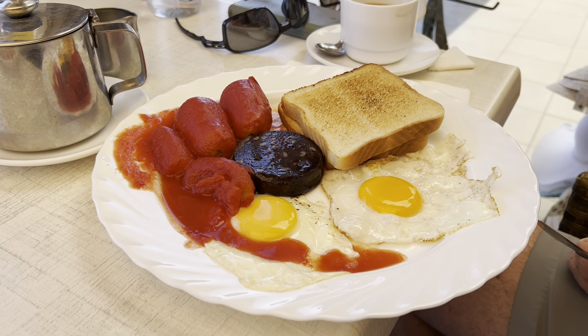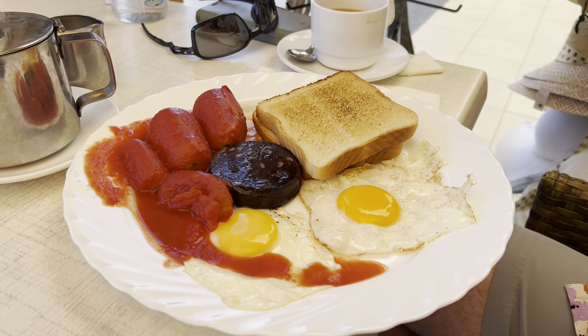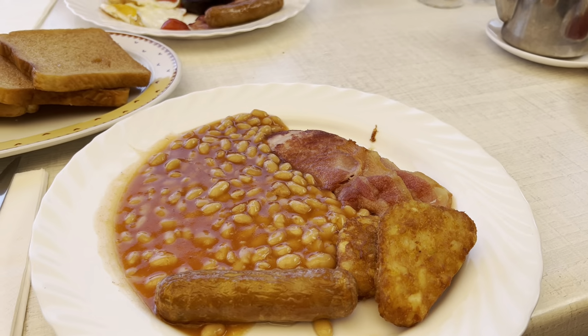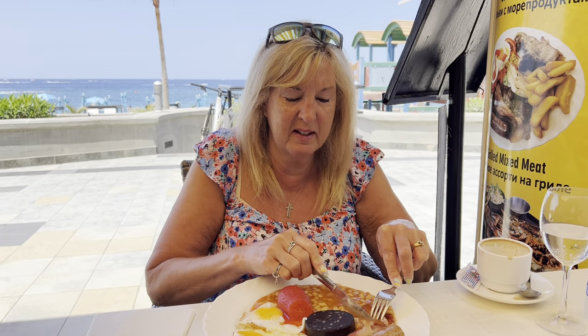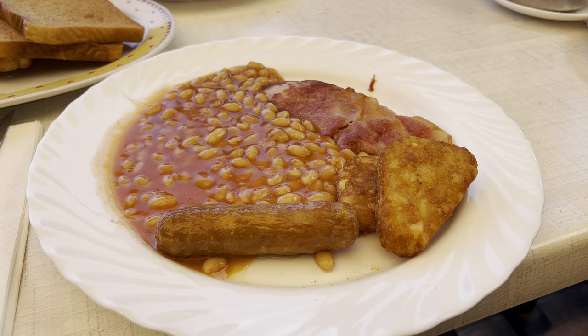Build your own. Pretty much a bit of a full English. I'm not the sausage or the bacon. It does look good though. And that was pretty quick. That was literally probably what, 10, 15 minutes? 10 minutes. Bang, there you go, in front of you. So I'm gonna dig in.